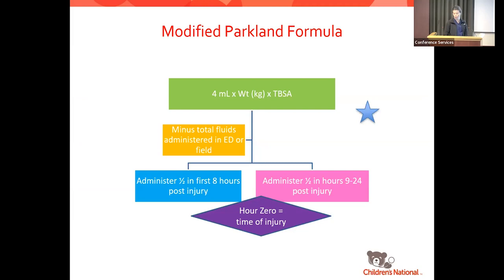Parkland helps us determine the fluid requirements of the patient. So it is a calculation using their weight as well as the total body surface area. We're going to do 4 times their weight in kilograms times their total body surface area. It's important, as I mentioned, to know how much was given pre-arrival or in the emergency room. We're going to take that out, because half of this total volume we want to give in the first 8 hours, and then the second half we're going to give over the next 9 to 24 hours.